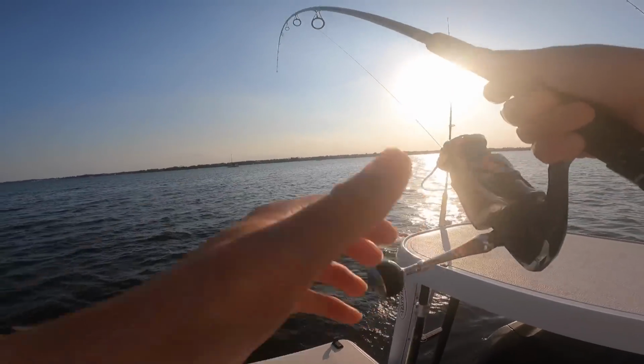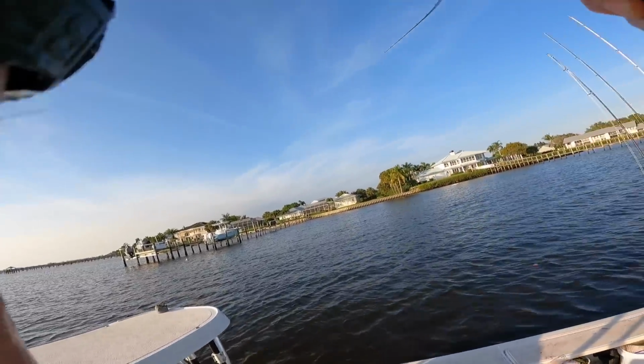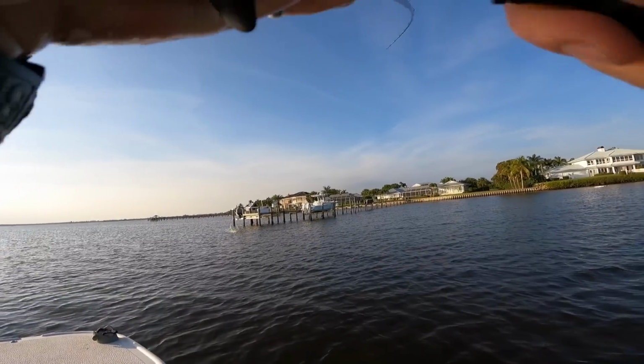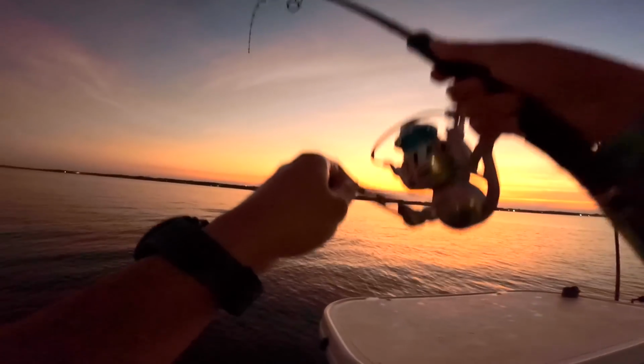Come on. Come on. Yep. Wrecked it, bro. Yes, we did. It's another freaking snook. Big snook. Got it. Got it. That was a snook, too.